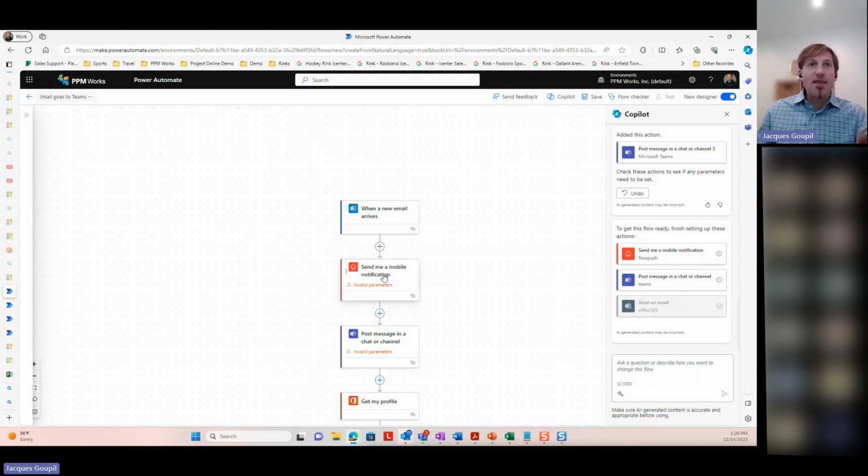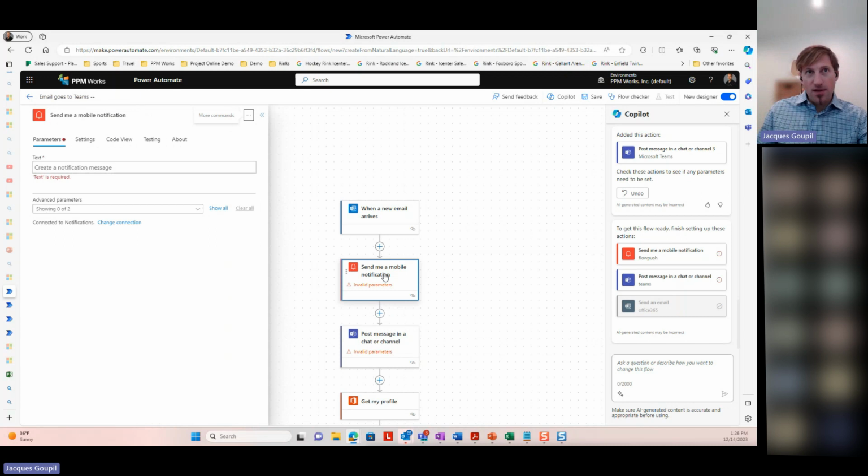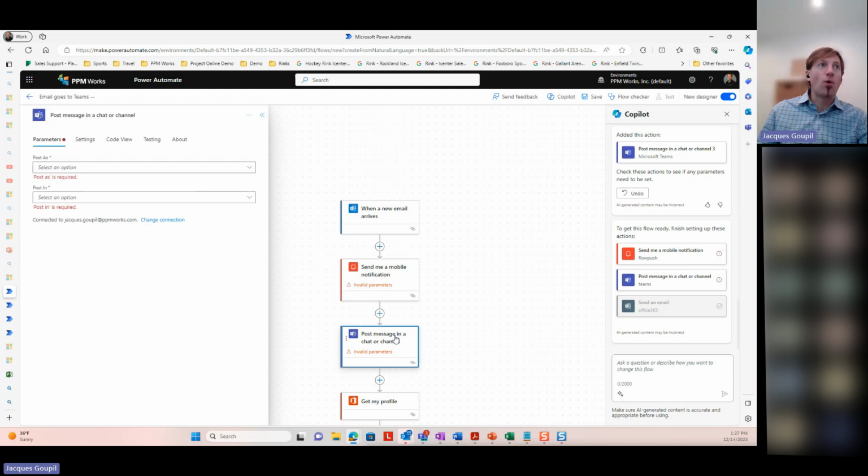So change that. And then if you click on each of these, you're going to need to go in and add your parameters. So what is this going to say? Well, in this case, I can add my different notifications. What's the link? What email do I actually need? What am I sending? Again, what am I posting? Where am I posting?